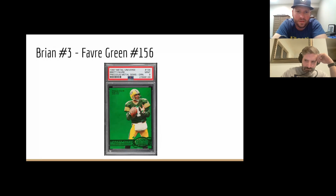I kind of like the fact that he's not perfectly centered. I know some people said, well, you can't see the background and he's not really centered. It looks kind of weird, but to me it kind of looks cool because the Precious Metal Gems font on the top left, and then having him, it's something about the card I just always liked. The green and the yellow on his pants. It's a great image of him.